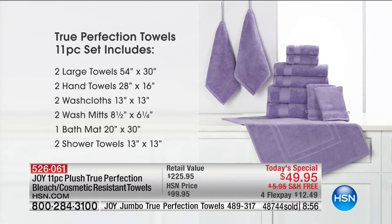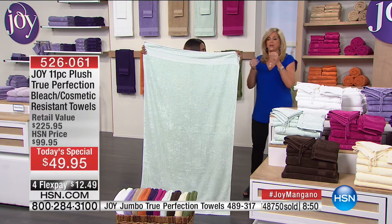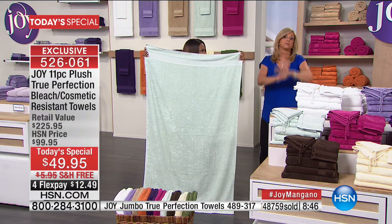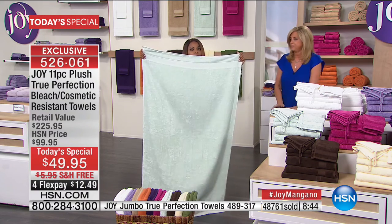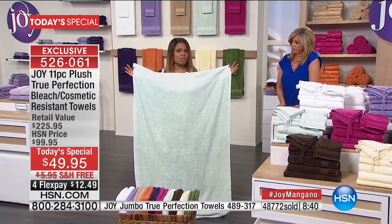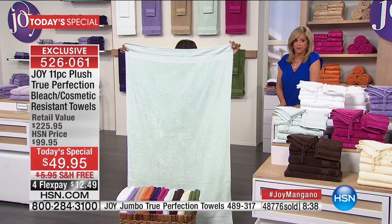Maybe you're not thinking about towels every day, but you use them every day. Oh, for sure. You want to get something that all these features and benefits make it second to none, and the price makes it irresistible. Right, so I'm holding up probably one of the biggest values outside of our Today's Special, and they're these jumbo size towels.